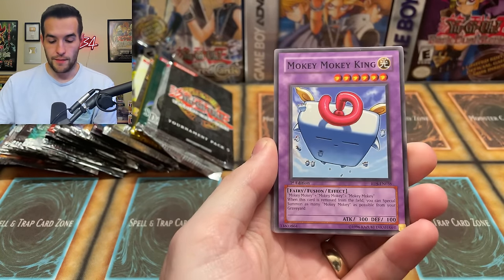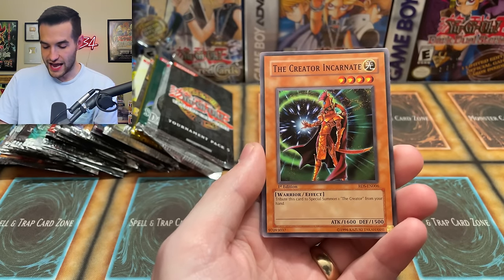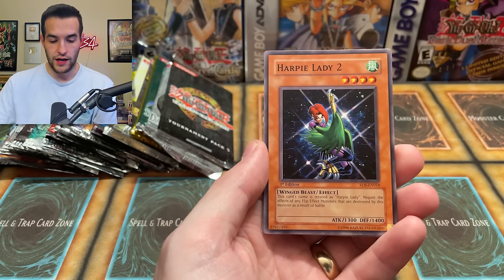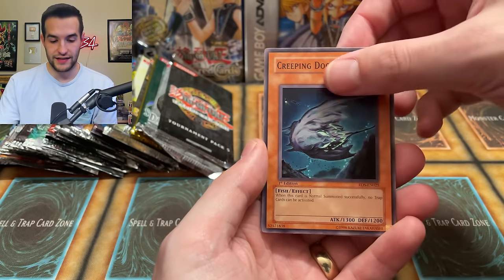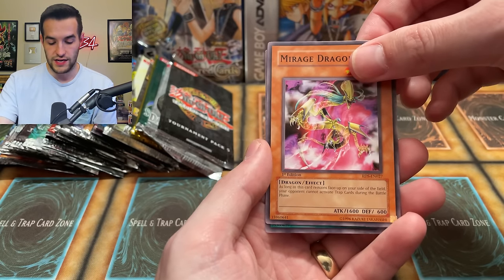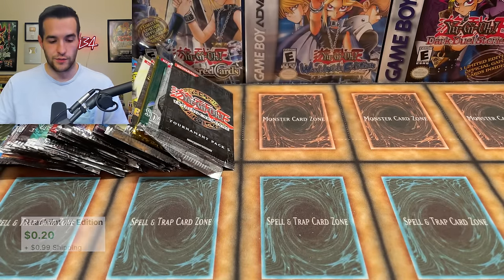Woodburg and Patchy, Moki Moki King. Woodburg and Patchy. Again, what's up with all the doubles, man? The double commons over and over. There it is. That's so weird. Creator Incarnate. Harpy Lady 2. The Creeping Dune Manta. Back to square one. Mirage Dragon. And will it be an ulti? A Flint. Okay, we just got Flint. No big deal. Nothing too crazy, but we're coming up on the packs that could be too crazy.